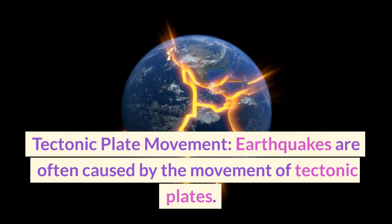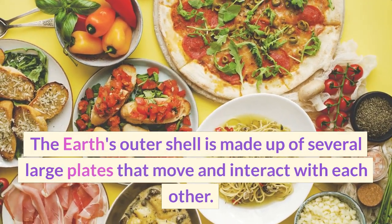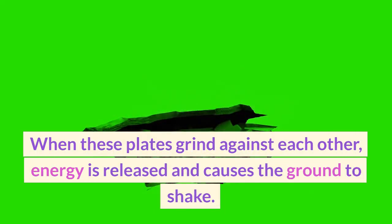Earthquakes are often caused by the movement of tectonic plates. The Earth's outer shell is made up of several large plates that move and interact with each other. When these plates grind against each other, energy is released and causes the ground to shake.